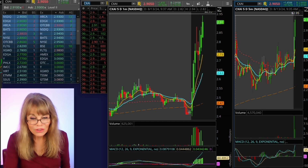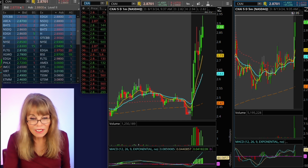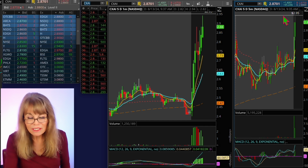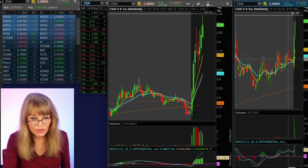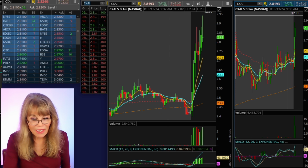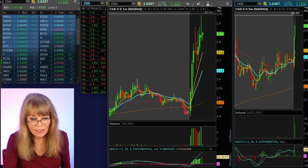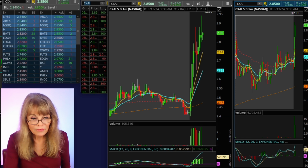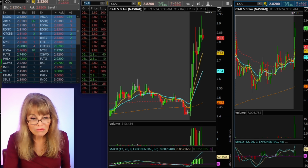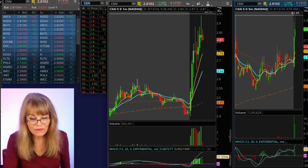So it's back into zooming up here. It's hitting some resistance. I had a resistance line I put in here from pre-market of the day before at $2.95. So it hit that resistance and pulled back some. You can see it's got a pretty big topping tail. Then it's creating a very small green candle here, like a doji, and we'll see what happens.